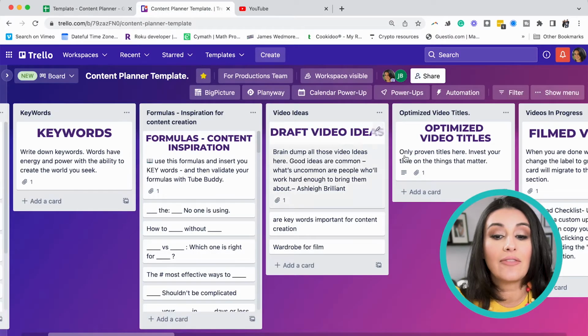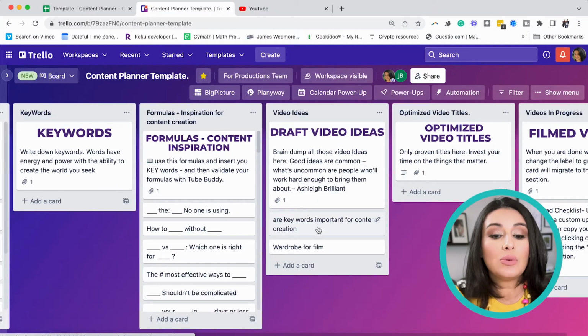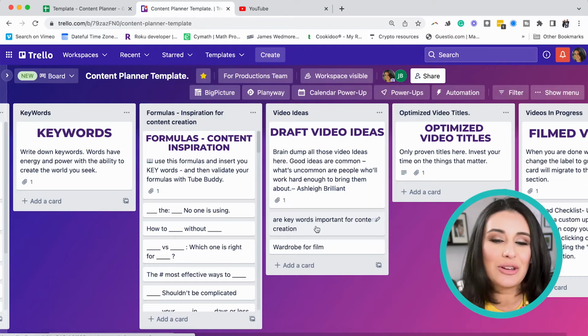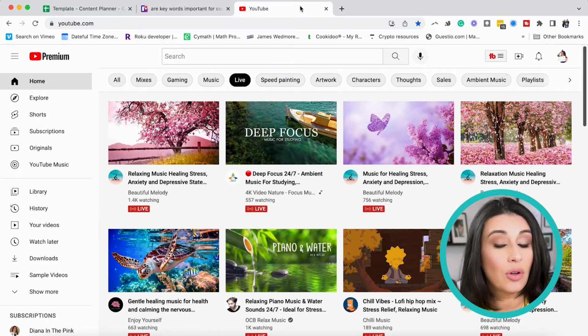So usually what's going on is that your content planner is going to have your optimized titles here. So Diana, what do you mean optimized titles? Great question. So usually what I do is once you have your draft ideas, we check all of them. This is very quick and to the point. So this has limited information, but I want to show you what that looks like. So I have 2 ideas here. Are keywords important for the content creation? So I'm like, okay, let me check if this has really good probabilities of getting found online.